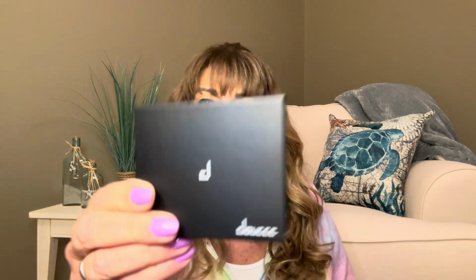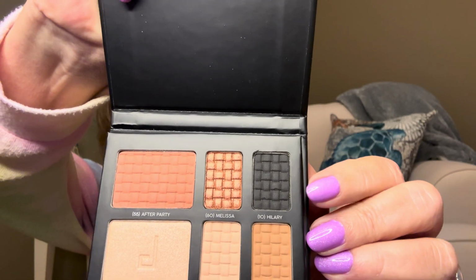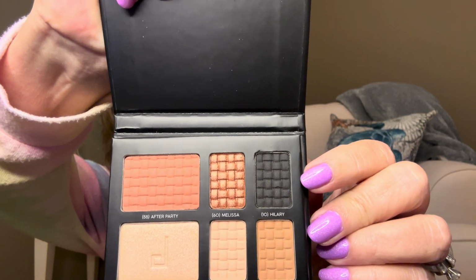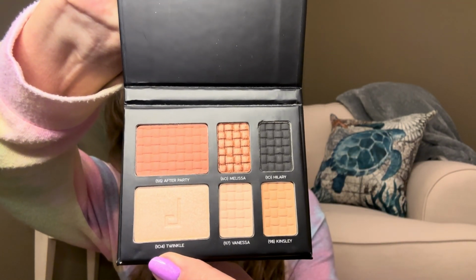So let's see here. This is what it looks like right here. When you open it up, no mirror, but the colors are very nice and neutral. And I personally like the neutrals. In fact, this darker color right here almost looks like a blackish gray. You could even use that as an eyeliner to smoke out your eyes if you wanted to. And then this one almost looks like it could be a little highlighter too. Or you can use it for a regular eyeshadow. So that was pretty cool.